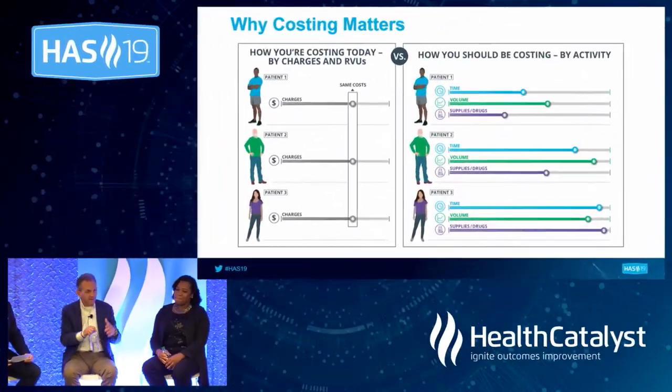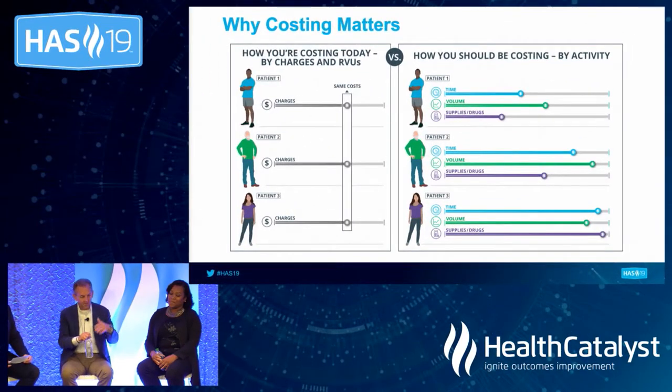The other thing that's interesting is when you're having discussions with physicians and the RVU methodology, to me, that's part of the finance bubble, we call it. The finance team thinks it's the greatest thing ever, and they have scores of analytics, and the physicians say, I don't recognize that data. I don't acknowledge that data. Under the activity-based costing, our physicians say, okay, I understand, yeah, that's me.